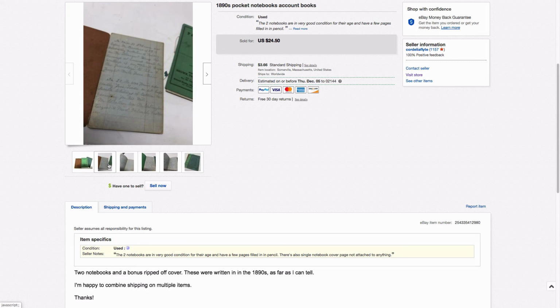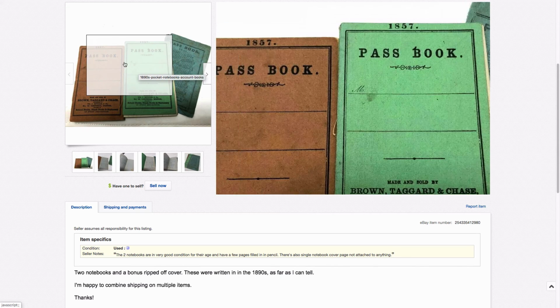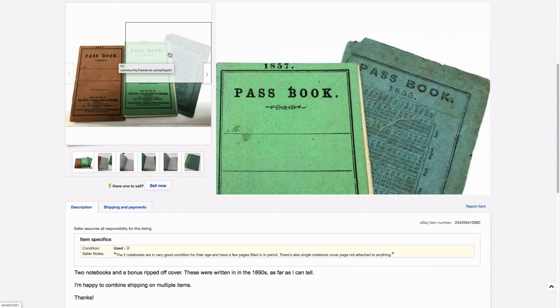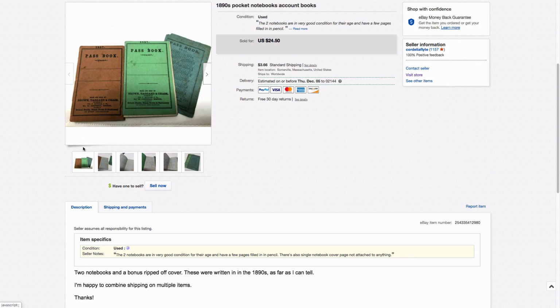These are some pocket notebooks from, actually, I don't know why I put 1890s, because they're actually from the 1850s, and it's quite clearly marked on here. So I'm not sure. It must have been a typo, I'm sure.